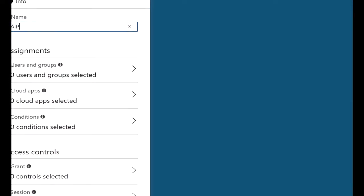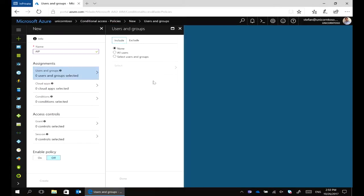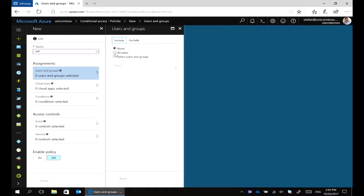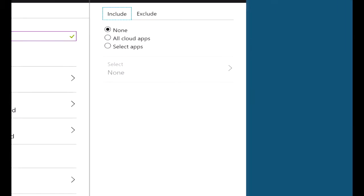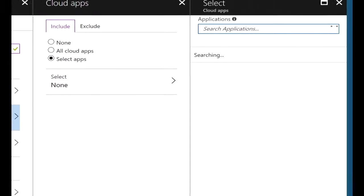So at first we need to select the users and groups we want to apply this to. You can basically select a group of high priority users and only apply it to them, or just say all users. For this demo, I just select all users. And then we go to the Cloud Apps part. This is also where you could choose between all apps or selected apps, where all apps basically means everything the user goes through, they go through this policy. When we go to select apps, we have the possibility to select one of the applications.